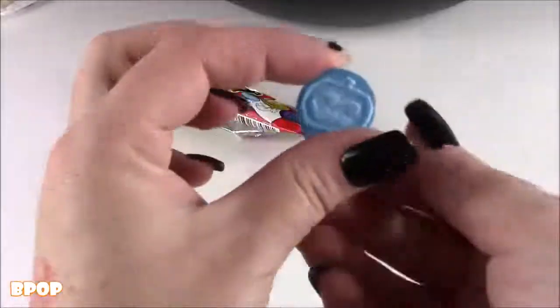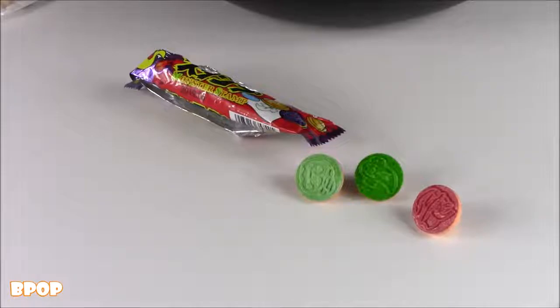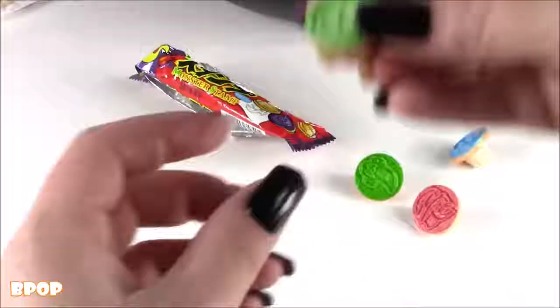Boop. Green jack-o'-lantern. We got this blue jack-o'-lantern here. This is probably like a blueberry. Oh my goodness. It tastes just like a sweet tart. Look at that. It actually works. And to final, another little pumpkin.